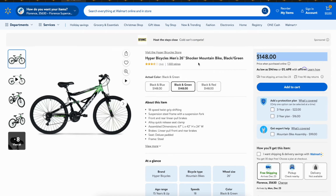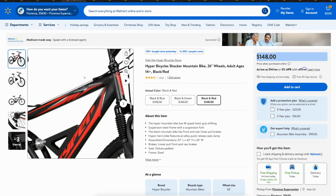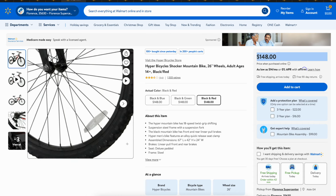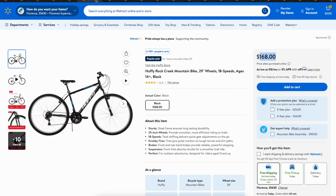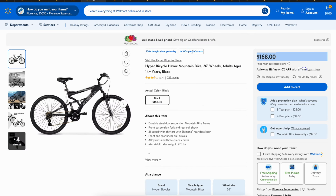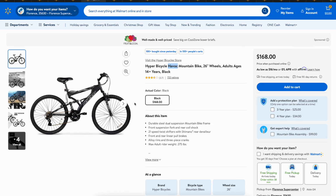But yeah, the Hyper Shocker, I have respect for the Hyper Shocker, specifically this black and red one. It has meant a lot to a lot of people, and it's just popular. So I think a safe choice for a person that's just looking for a bike that's not planning to upgrade. Let's go up to its big brother, $168. This is the Hyper Havoc. By the way, 26-inch wheels on both of those Hyper bikes.